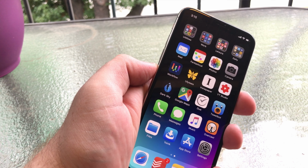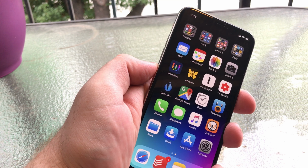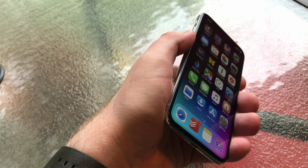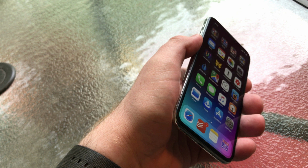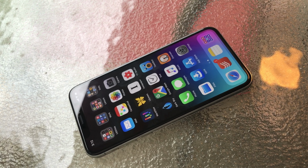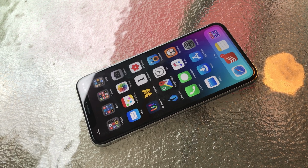If you tilt the phone, you do get a blue tint, but on all OLED phones, you get something like this. There's something with OLED that when you look at it from an angle, the color reproduction gets off. So that is to be expected, and it's honestly not that bad. I don't look at my phone from the angle that it would take in order to see this blue tint.